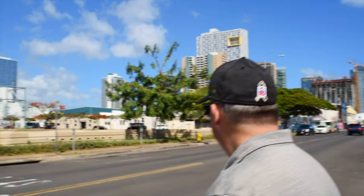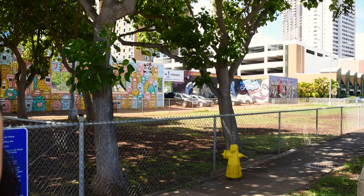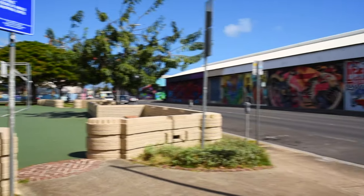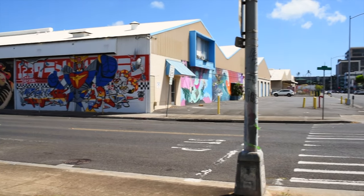So usually when we go somewhere, we try to scout out the place before we bring Sugar Plum to the park and stuff, because she overheats. But we found a place that has a little basketball court and a shaded dog park. So it's a doggy park. Right there you get to see some of the murals. They're all along.